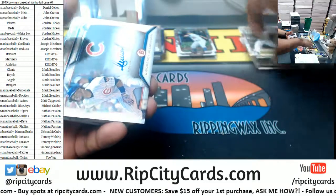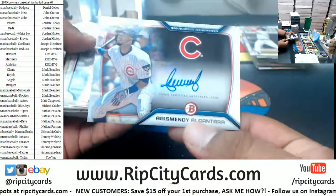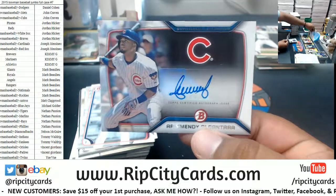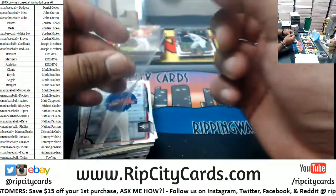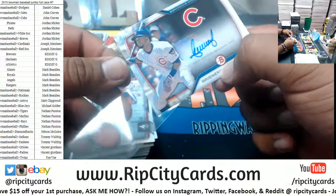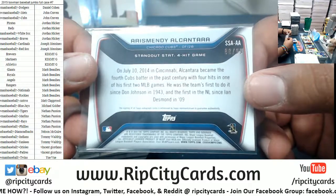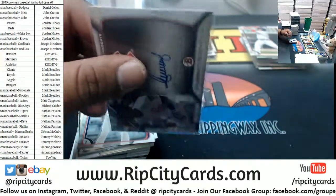Ooh, check this out. Arizmendi Alcantara with the Cubs autograph. That's funky. The Sophomore Standout autograph for the Cubs. Numbered to 99. Decent.